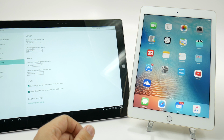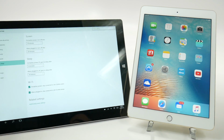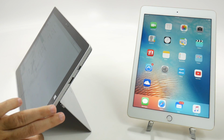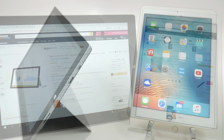You also have, of course, the ability to plug in any device with a full USB, full headphone jack, and, of course, a display port, all available to you at any point. So, for that reason, yes, the Surface Pro 3 easily takes the extras category.